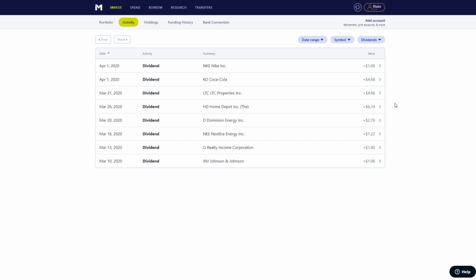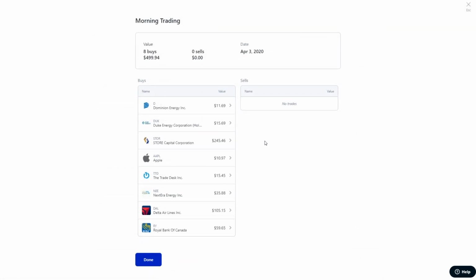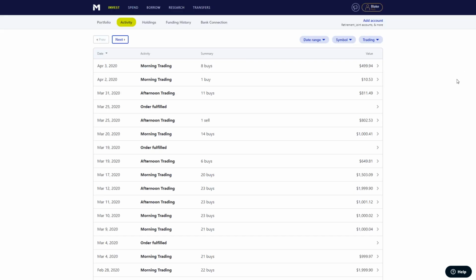stocks in my portfolio. If we go and sort by trading, we can see that on April 3rd, there were 8 purchases made, a big one here into Store Capital, and we're going to really look at the real estate sector here in just a moment. We bought more in Apple, the Trade Desk, and so on. So it's definitely nice to see these dividends getting reinvested.